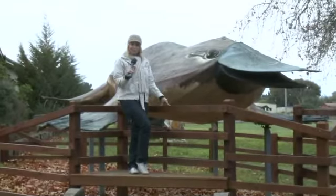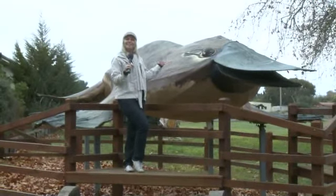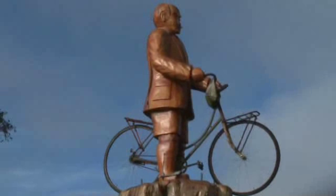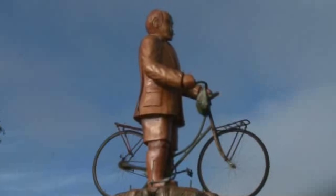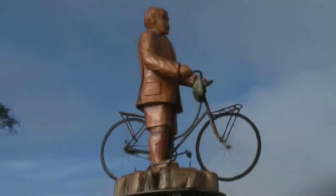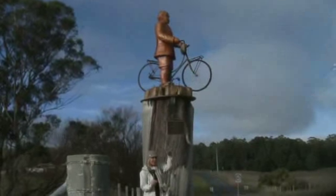Well, we've just rolled into Latrobe, famous for being the platypus capital of the world. Now, another quirky thing about Tasmania, and all around Tasmania, you'll see these wood carvings spotted around. Eddie Freeman is the chainsaw carver, and he does this with one chainsaw about yay big.